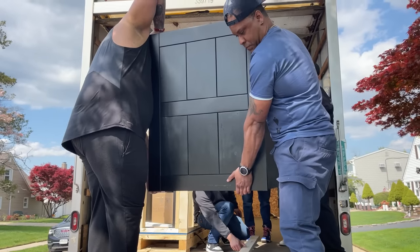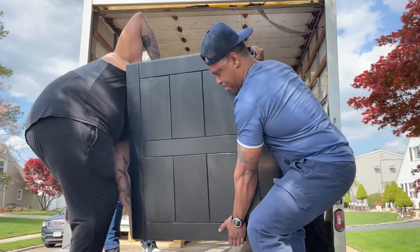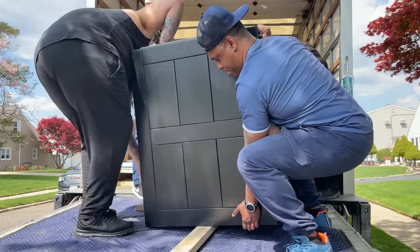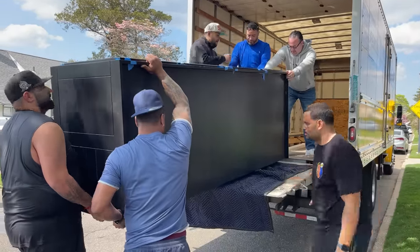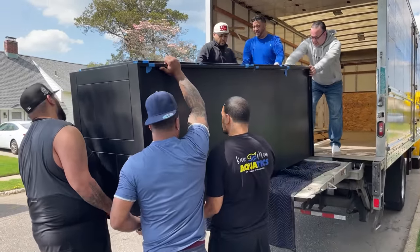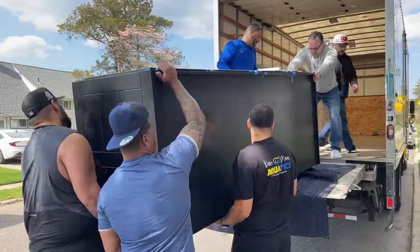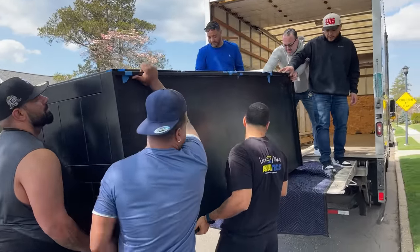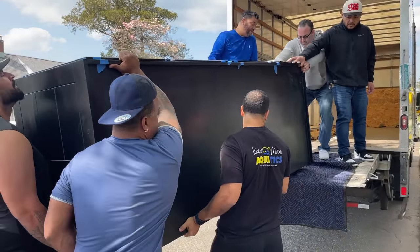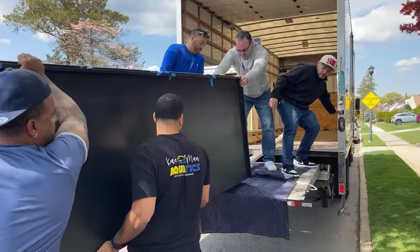Try to go out a little more. Watch your step. We got it. All right, okay. We got to pull the plywood out. Oh, the plywood's in the way? Just keep sliding it out. Hold it. All right. All the way to the edge. Let us know when. I'm going to drop down the gate a little bit.